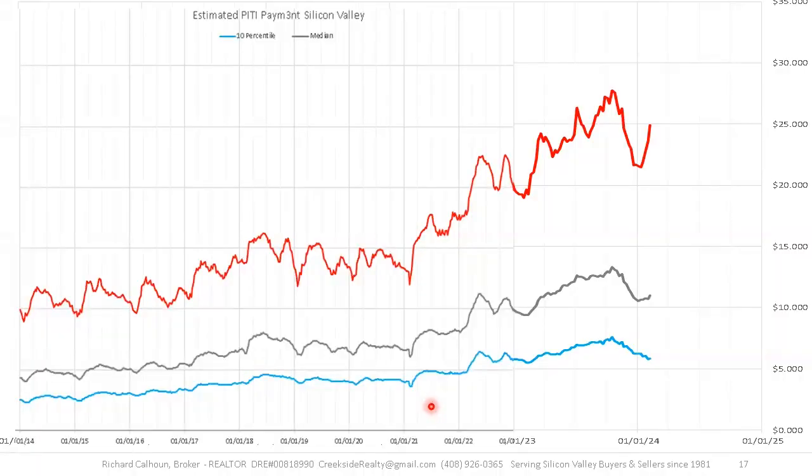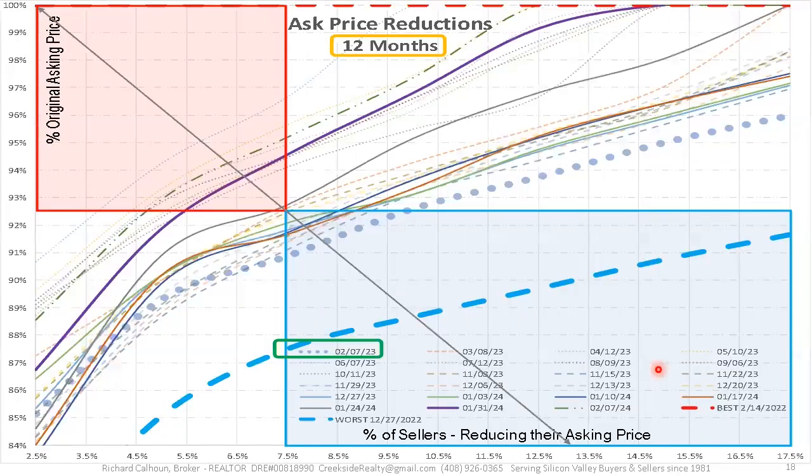Here's looking at the payments for Silicon Valley. So up here, the red is the 90%, so the most expensive home, if you did an 80% loan, would be $25,000 a month. The typical home is down here around $11,000 a month, and the cheapest home is down here around $6,000 a month.